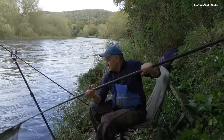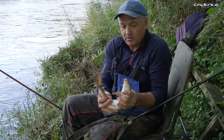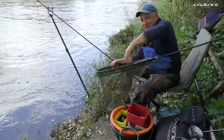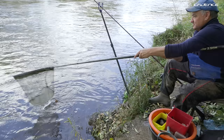I have been catching quite a few of these small barbel this year on the Wye, and it's obviously fantastic. They're obviously breeding well, and that's absolutely beautiful. Just about a pound. Absolute perfection. Let's get him back. Perhaps see you in a few years when you're a double figure barbel. Brilliant.